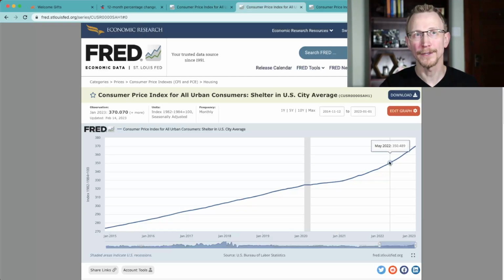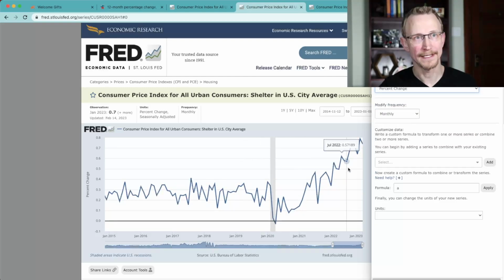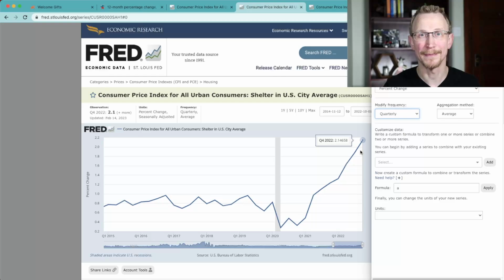Now, what I have for you here is the graph for Shelter, and we're going to do the same thing: we're going to take it from just the index values and turn it into percents. You can see that's what we were looking at on that other graph for Shelter, that we were heading straight up. And if we take out some of the noise by going quarterly, you can see Shelter is still pointing pretty much straight up for us. On a quarter over quarter basis, it is still running very hot. This still annualizes to over 8% for an entire year. So this is what's janking us up in the CPI.